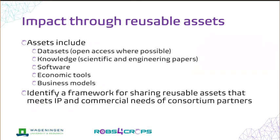So in short, our project will produce a number of reusable assets: data sets, knowledge, software, economic tools, business models, and so on. And in principle, we want to have a large impact by sharing these things. We're currently working on identifying a framework which will allow us to share these reusable assets to the DIHs and so on, but in a way that meets the intellectual property and the commercial needs of our partners. So if you have any ideas about mechanisms for sharing this, or particular parts of the project that you think might be of interest, let us know through the website or through contact with me or any other means.